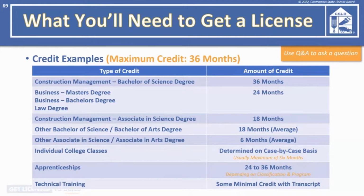Does the CSLB recommend any other preparation testing companies to prepare for the contractor's exam? We do not suggest any other testing preparation companies or schools, and we are not affiliated to any testing preparation or schools. All the schools that claim to help you with your testing are helping you in a generalized form and not in conjunction with the CSLB. We don't recommend or coordinate with any other testing companies or schools.